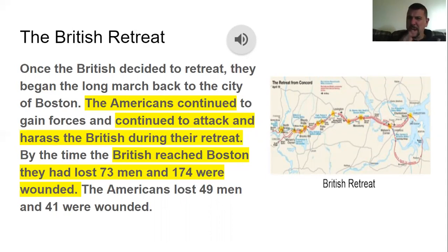So it was a big, big victory for the Americans. Like I said, it gave them confidence. It gave them hope. Hey, we can defeat them. We can do this.